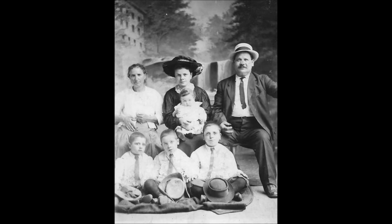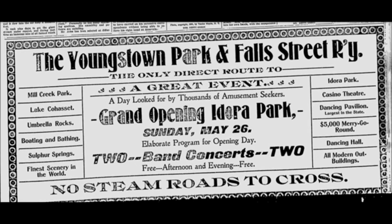You know, a lot of things were offered to the people there, so it became our playground, an adult as well as a kids' playground. Let the season begin. Each and every year you went to IDORA Park, there was a new ride. Or they simply moved the ride around to another spot in the park and maybe even renamed the ride.